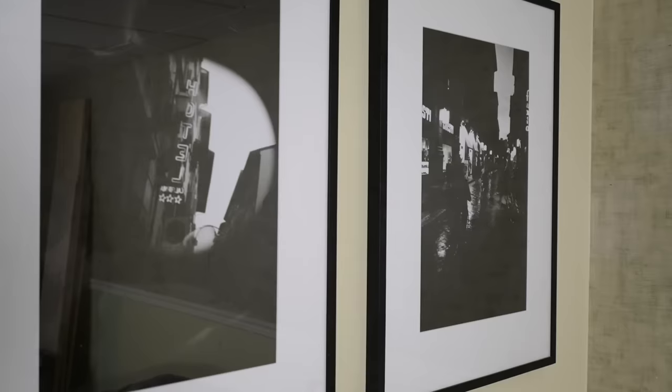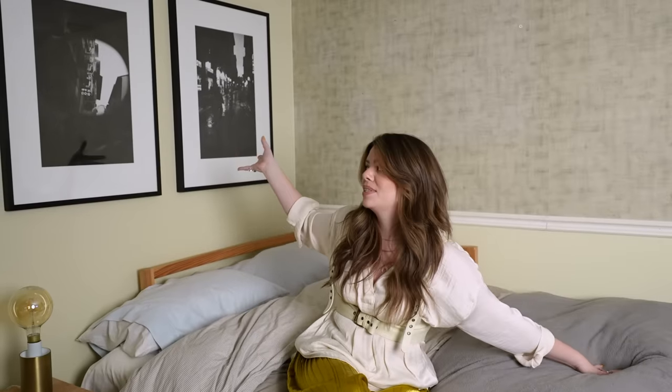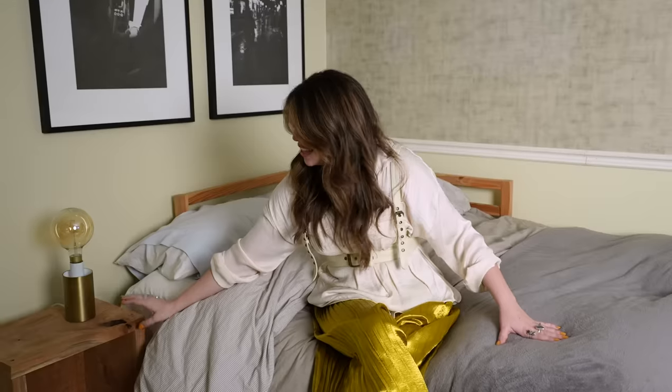This bed is very comfortable, in my opinion. Up here on the wall are a set of photos that I found at my local thrift store, and I absolutely love them. This side table is a creation by Austin, and I think it's really cool as well. But the real star of the show in terms of guest bedrooms is actually through this door over here.